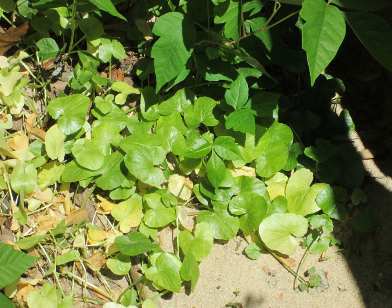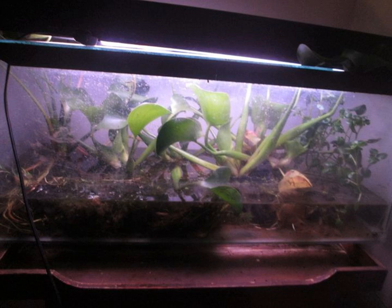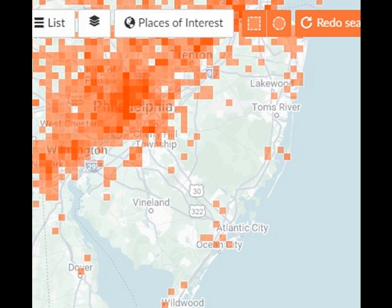The leaves started turning yellow, and in a matter of weeks the plant was dead, even though the official literature says it can grow in any light and in any soil, and this wasn't winter but spring, which means I had to consider other possibilities like pH. The water in an aquarium goes down in pH over time, and there is no lesser celandine in the acidic swamps of the Carolinas and southern New Jersey.